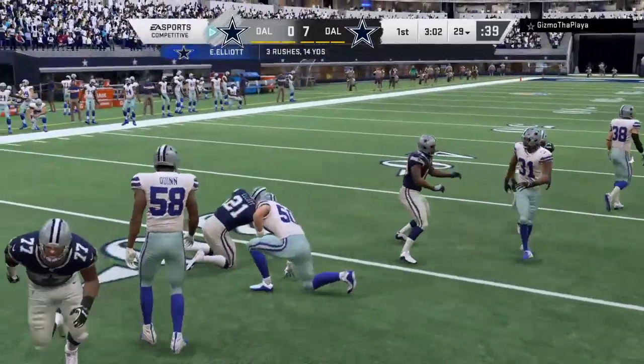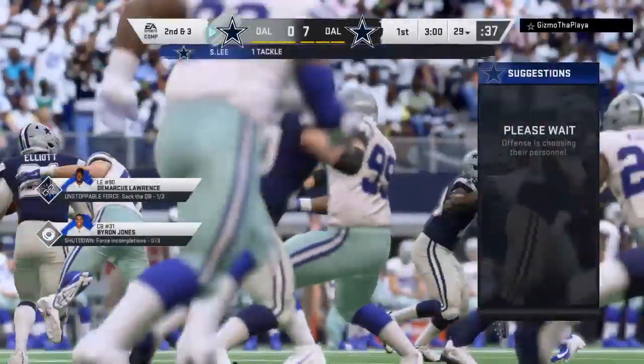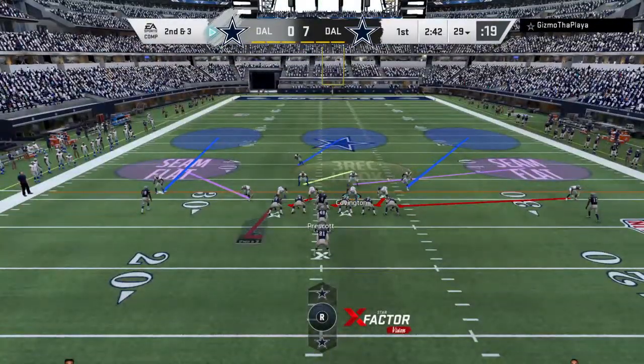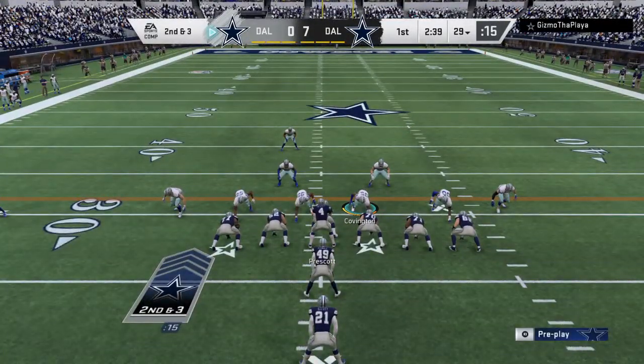Elliott going to bite off about 7 on that one. A good run on first down. 7 yards on the pickup there, and it'll leave him with a 2nd and 3. A good run got 7 on first. Here's 2nd and 3.